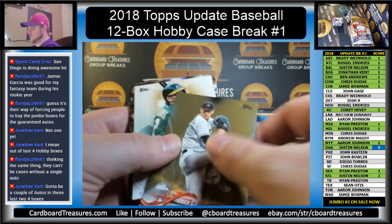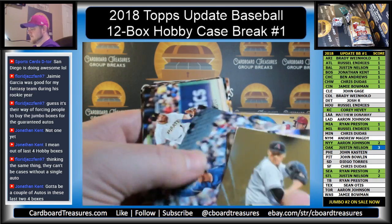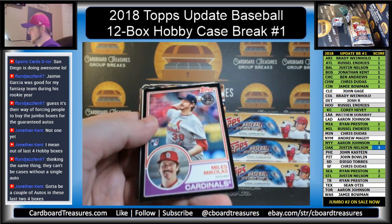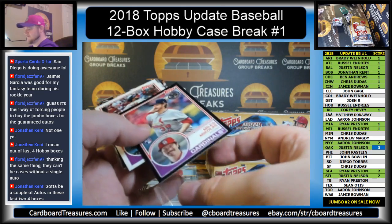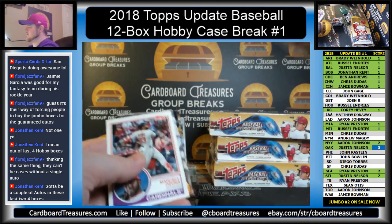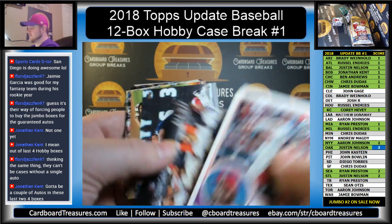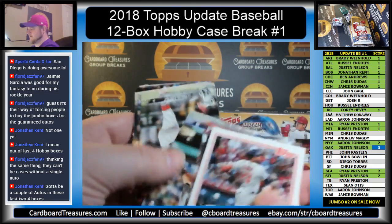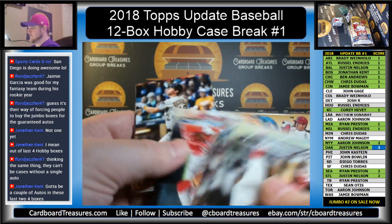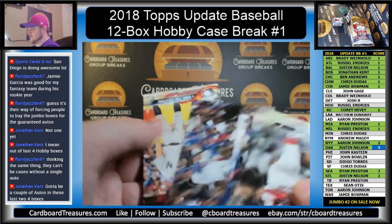There's Patrick Corbin, gold. Chris Davis, international affair. And black. Miles Michaelis, rookie card, going to the Cardinals. Nice one. That is 229 of 299. Ozuna. There's Torres. Chris Bryant, don't blink. David Bodie.